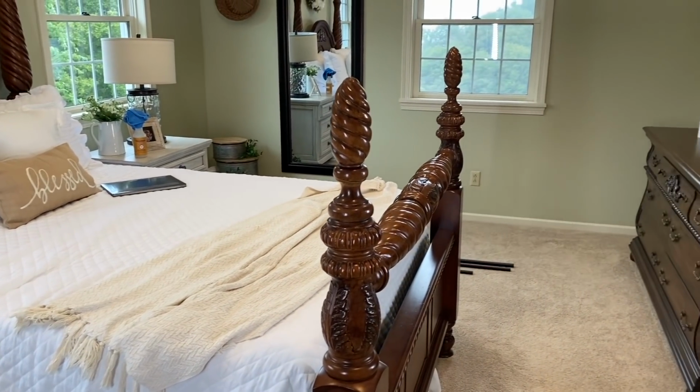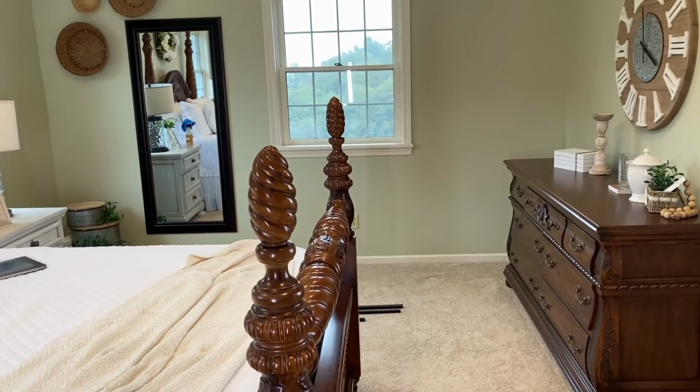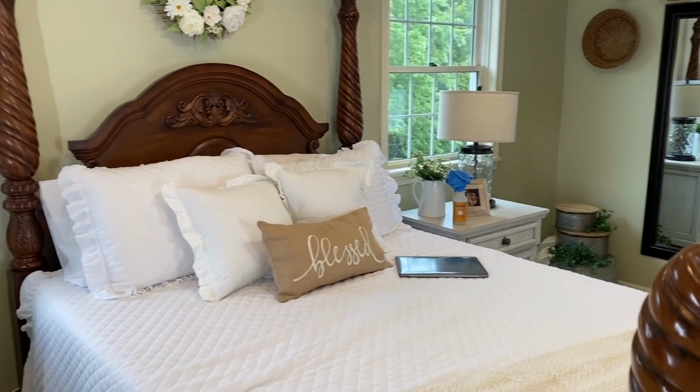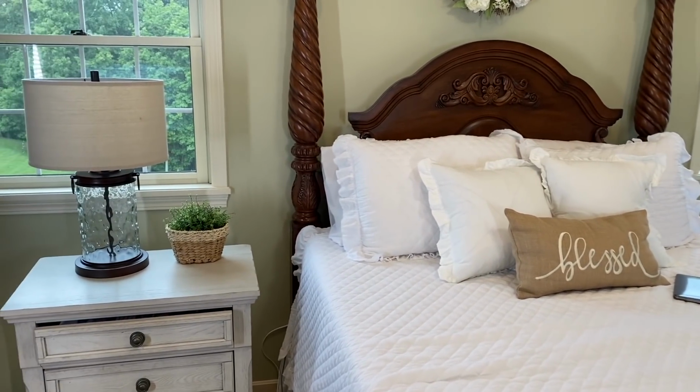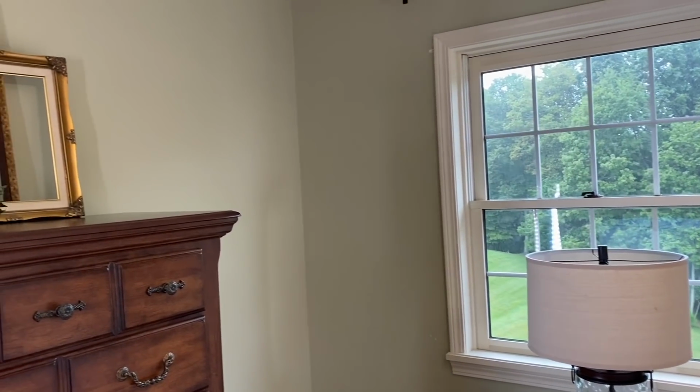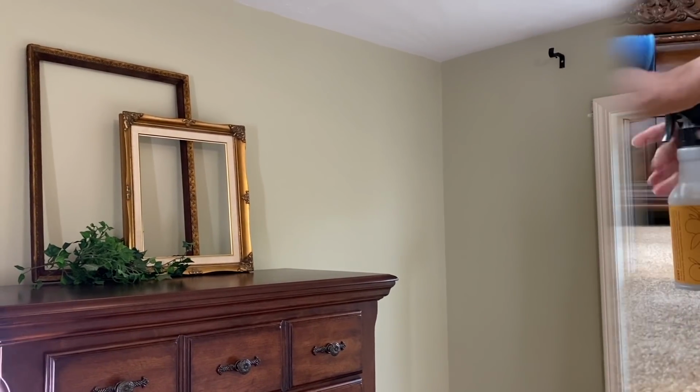I also need to work on removing all of the tabletop decor. If you're new here, what I like to do is remove all of that so that I'm starting with a blank canvas. So let's go ahead, get to cleaning so that we can get to the fun stuff, which is decorating.